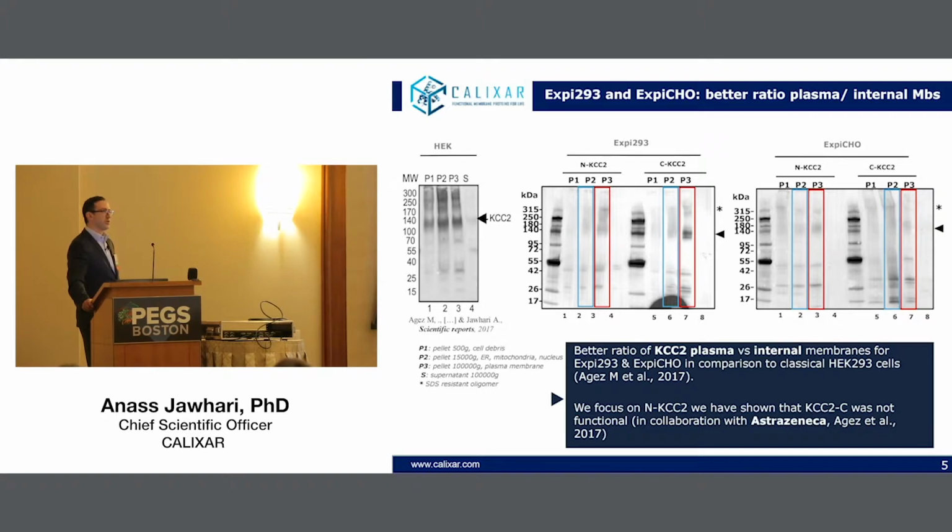So we therefore focus on the N-terminal tag because we have shown in the past, in collaboration with AstraZeneca, that when the protein is tagged on the C-terminus, it's actually not functional. So something is wrong when you add even a short tag on the C-terminus. So therefore, we focus only on the N-terminus tag to be able to assess basically the quality of what we express later on.